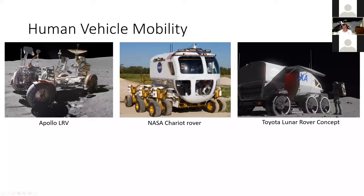Then, of course, there's the Toyota one, which has six large wheels. Pretty interesting wheel concept as well, but one in the back and then two at the front here. So pretty interesting concept there. I'm not quite sure how the steering of that vehicle is supposed to work. That's mostly a concept that hasn't been built yet.